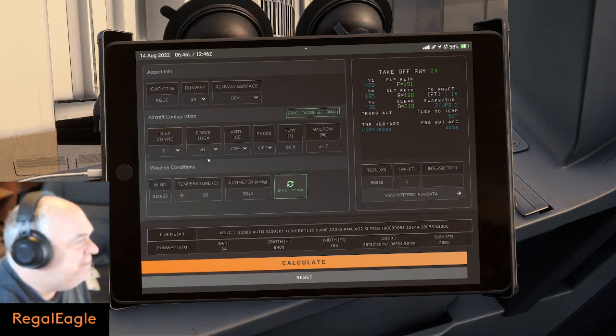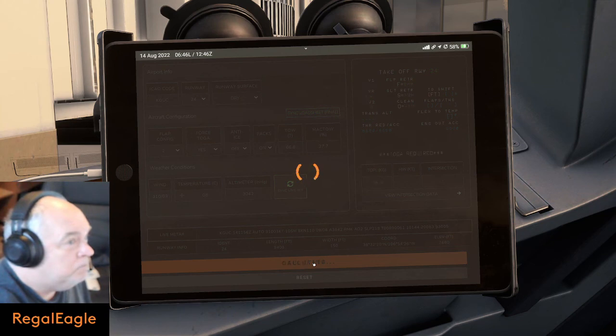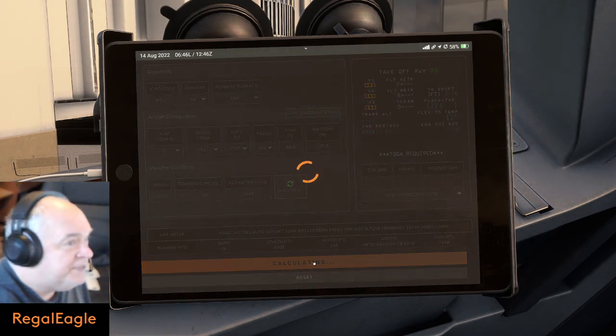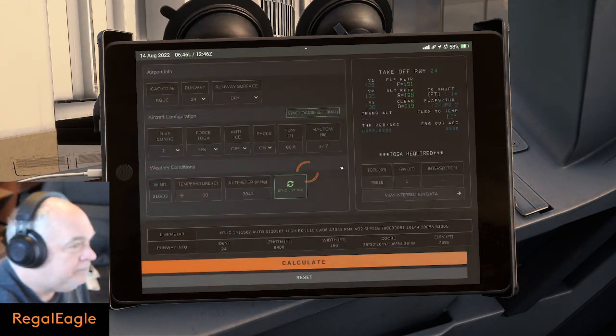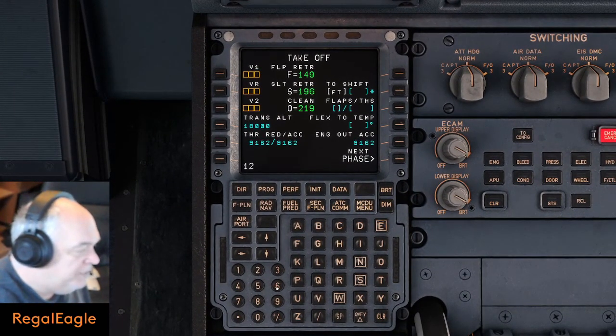Flap configuration at 2, anti-ice off, PACX on, force toga, yes. Now we'll calculate. 126. Let's go with the other runway and see if that changes things. 126 on the V1. It does not change things. So go back to runway 24. 126, 135, 136.